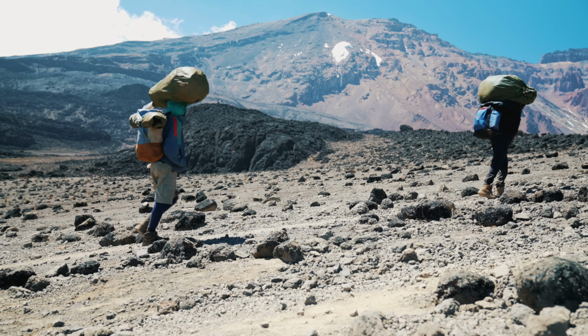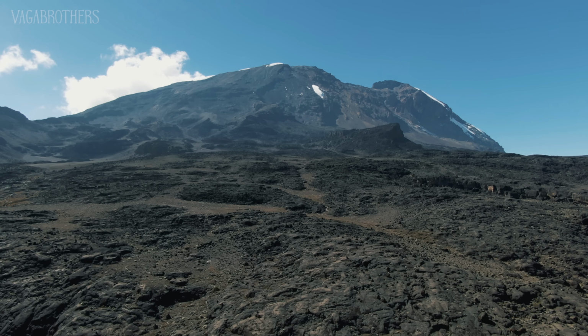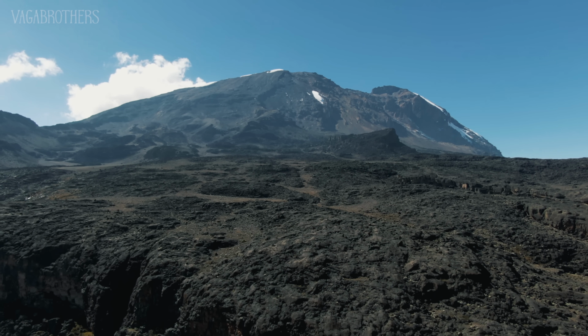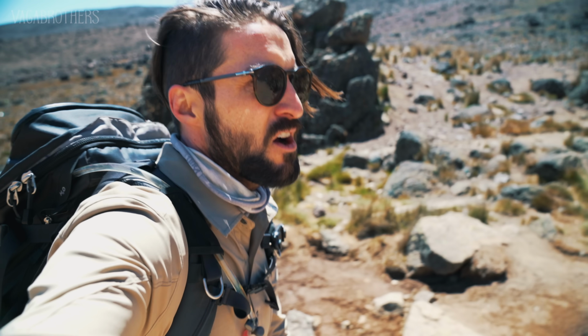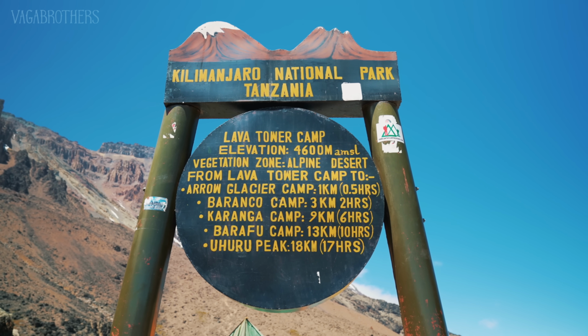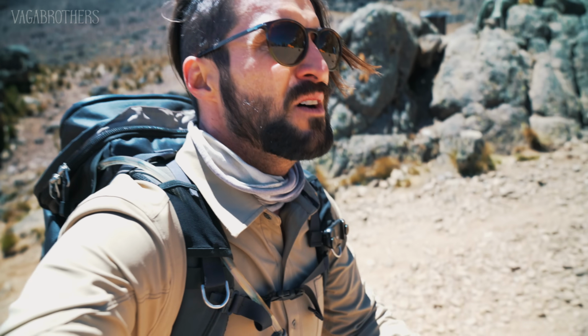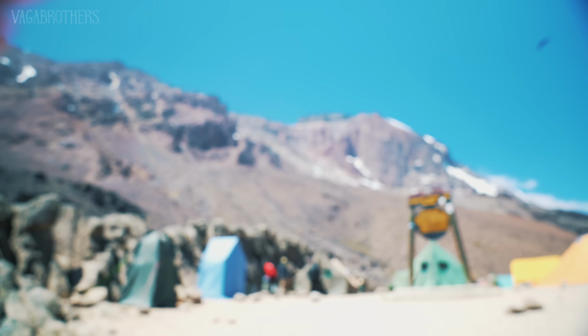Just crested the first little climb of the day, and across this big sea of cloud you can see Kilimanjaro's little brother, Mount Meru. And we have just arrived at Lava Tower Camp, 4,600 meters. We're right at the base of the Western Breach. We'll have about a day and a half to acclimatize before we climb up that to the summit.